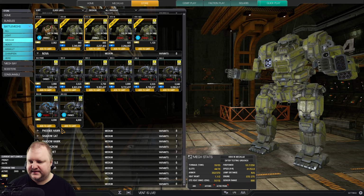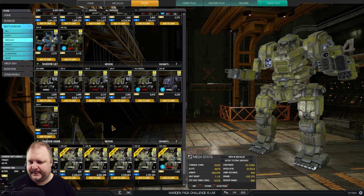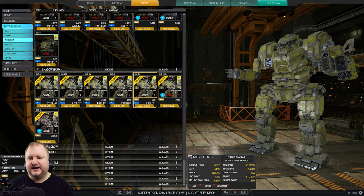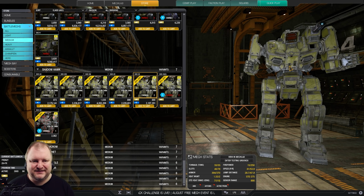Moving on to the next mechs that are available right here. No Phoenix Hawks, no Shadow Cats. Shadow Hawks, however, well, don't buy the Shadow Hawk 2K. It is horrible. It is completely unusable, and we've only shown a couple of 1,000+ damage matches. No, don't buy the Shadow Hawk 2K because it is free this month. So don't buy the 2K, you get this month for free if you play the game. However, most of these other Shadow Hawks are very solid and fun to play.